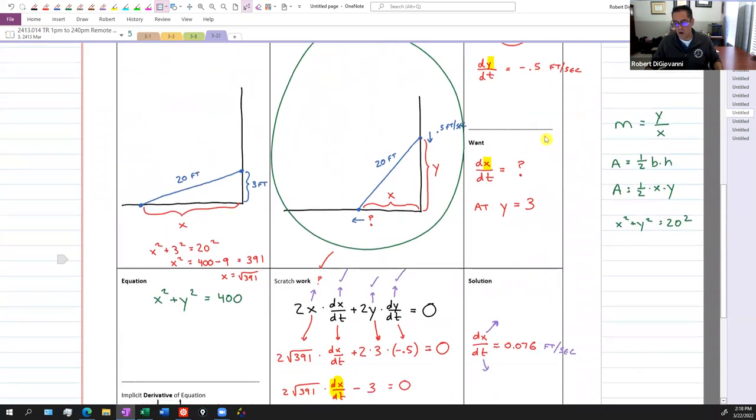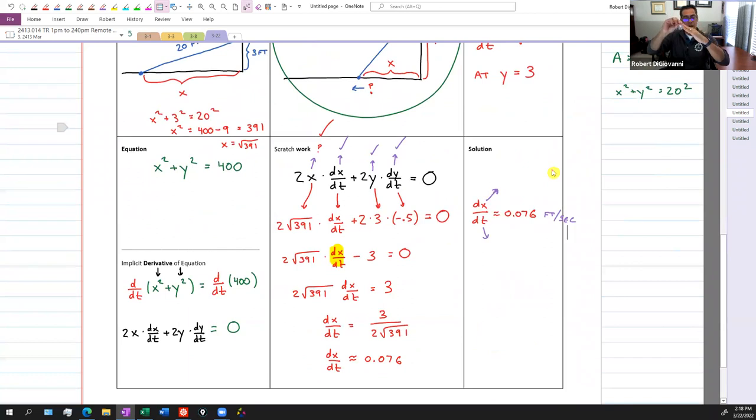The ladder comes down the wall at half a foot a second. At the instant the ladder is 3 feet from hitting the ground, that bottom corner will be moving away from the wall at 0.076 feet per second. Not very fast, right? Not very fast at all. Considering that it's coming down at half a foot a second, it's not moving away at half a foot a second at that instant.